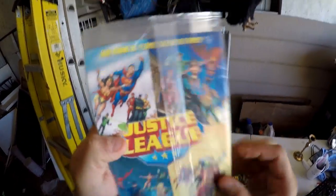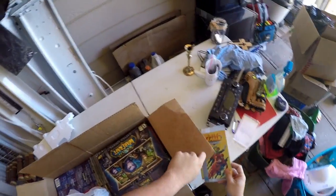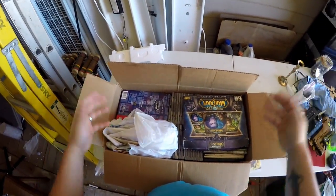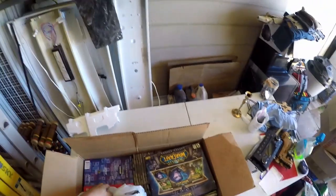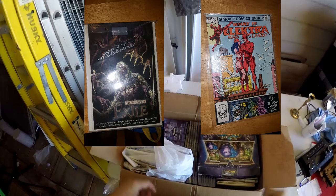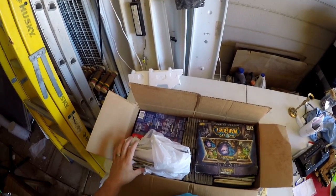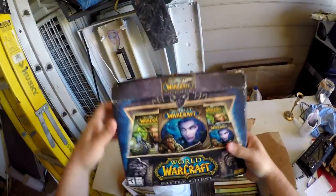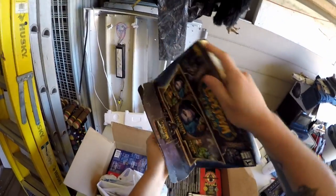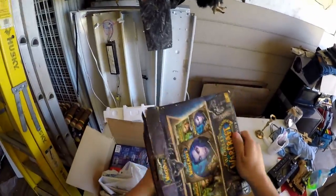I don't know if there's a date on it, but it's Justice League and it's still in the original packaging, so if it's an older one it could be worth a little bit. The other two weren't in this box, they must have been put somewhere else. I'll find those and put a picture up on the screen of this one and this one. One of them's just Elektra, and the other one's some kind of Dark Souls. This one I was kind of excited about, World of Warcraft, but it's got not World of Warcraft stuff in it. It's something else.